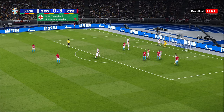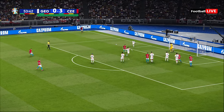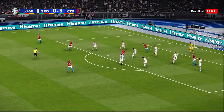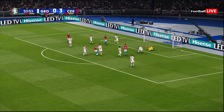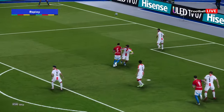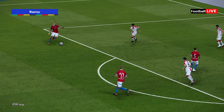So now we're going to get those changes we have been expecting. And he welcomes... Can he put it away? And with the goal at his mercy, a dreadful miss. Well, he did get himself into a good position. Something for him to cling to.